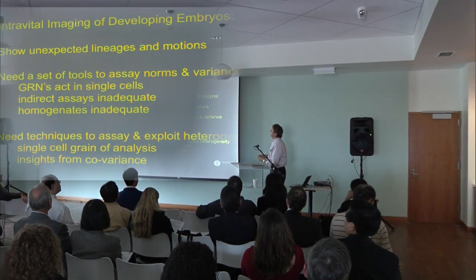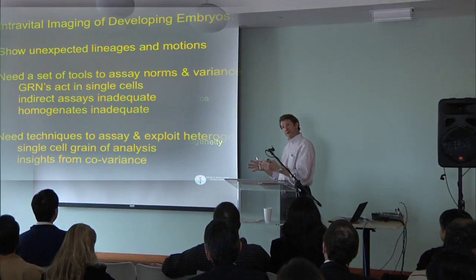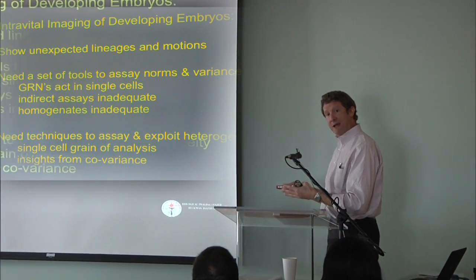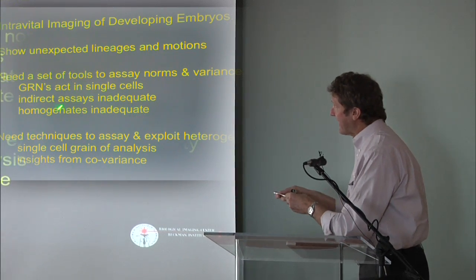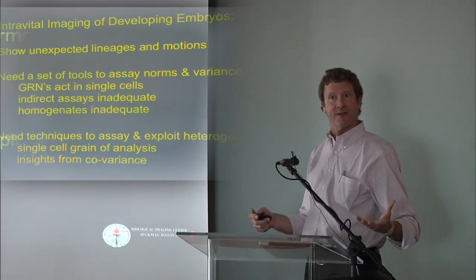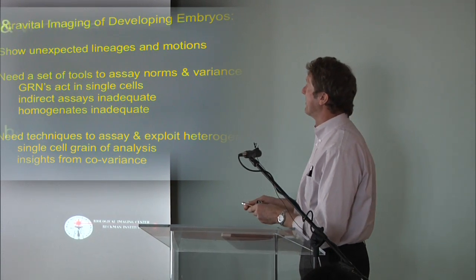So what we need to do then is have a set of tools that let us really ask questions of the single cells and the cells as they cooperate together. Keeping in mind that gene regulatory networks themselves work in single cells, and that most of our assays involve some sort of indirect measure or a homogenate that brings together 100 million cells. And it's impossible then to assess the individual gene regulatory network.